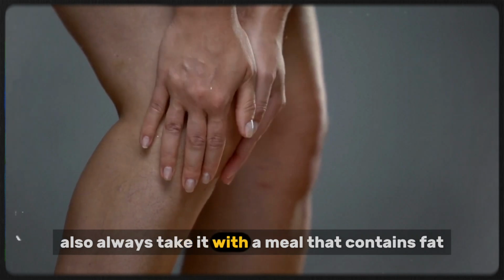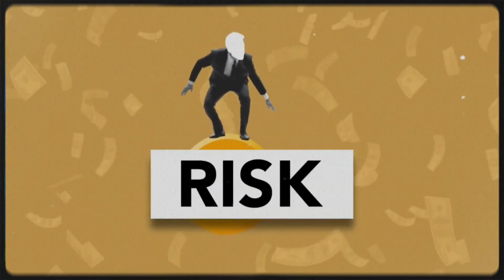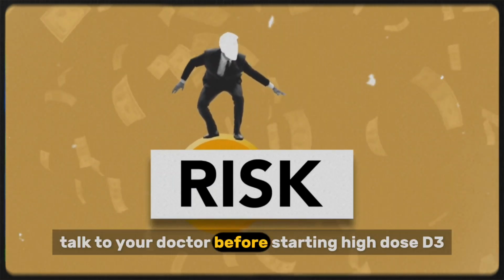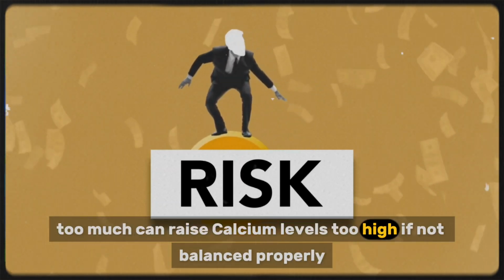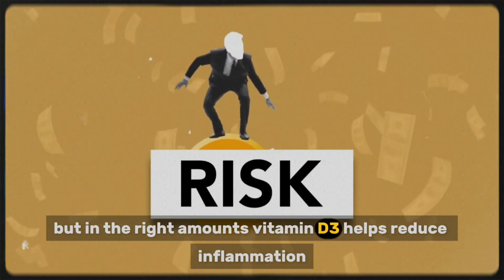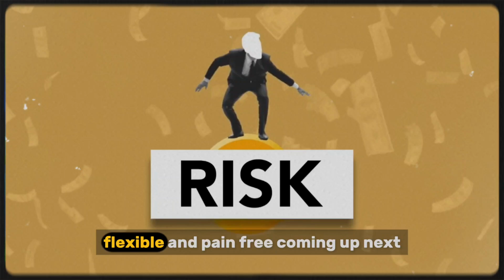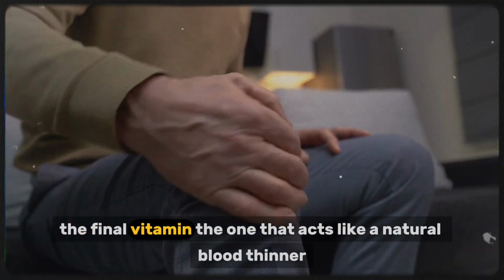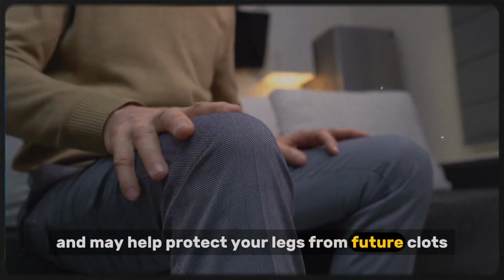Also, always take it with a meal that contains fat. That helps absorption dramatically. One more note. If you're on medications, talk to your doctor before starting high-dose D3. Too much can raise calcium levels too high if not balanced properly. But in the right amounts, vitamin D3 helps reduce inflammation, prevent blood clots, and keep your legs warm, flexible, and pain-free. Coming up next, the final vitamin, the one that acts like a natural blood thinner and may help protect your legs from future clots.